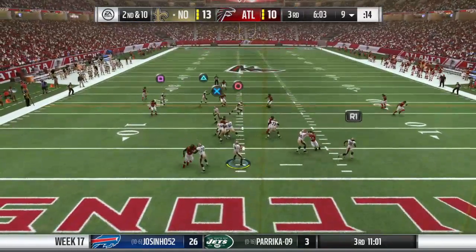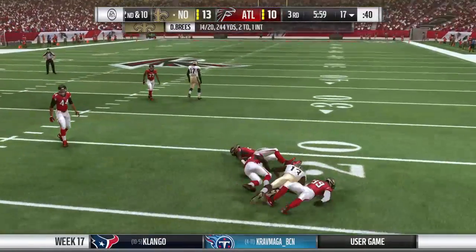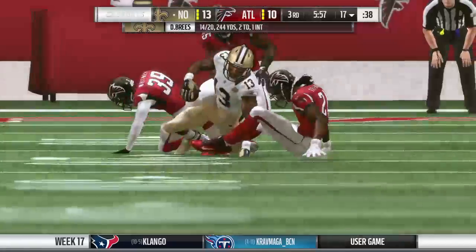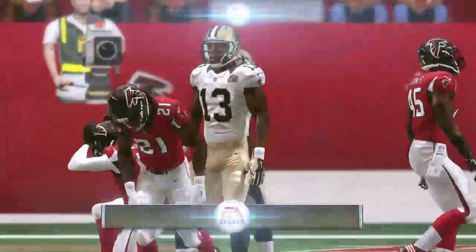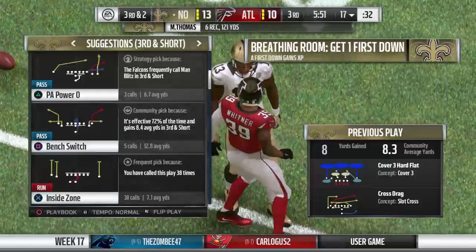Now Breeze throwing on second down. He's got his man on the crossing route. 8 yards on the completion, but now they face third down. And there they went, crossing route against the zone defense. What do you think of that?